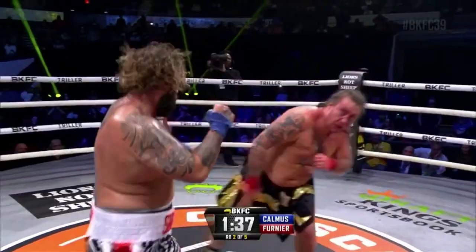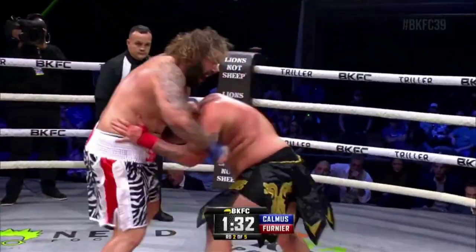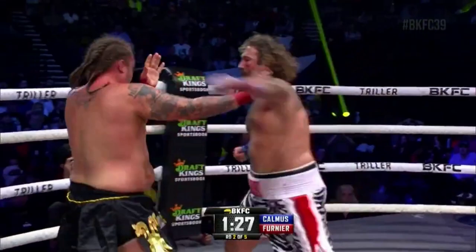There's the jab now, the right hand. Jab right back, good right hand from Calmus. Furnier dipping his head, throws the left hand, half-tie plum snatched again by Calmus, overhand right. And Calmus is throwing some good body shots in there every now and again.